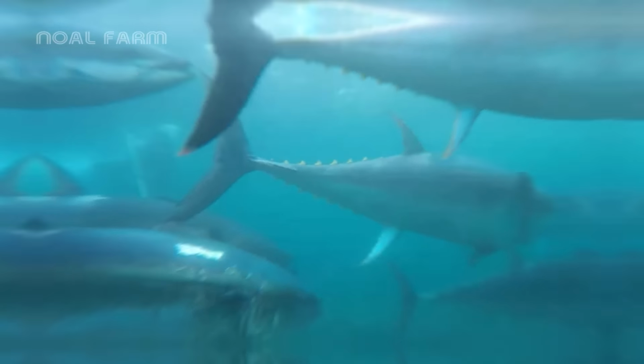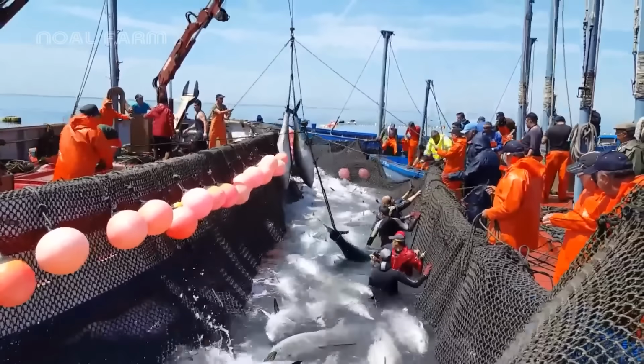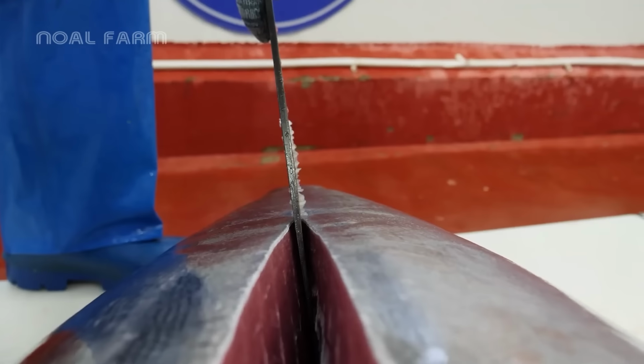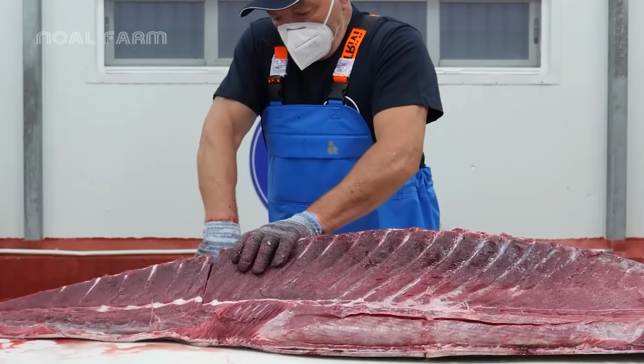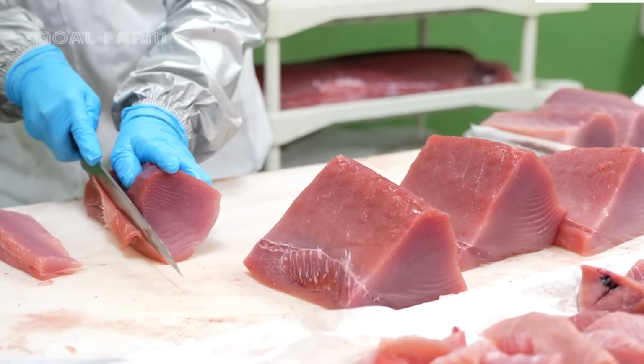Hidden hundreds of meters beneath the ocean. The annual catch amounts to 7 to 9 million tons. It can reach a weight of up to 750 kilos and a length of up to 4 meters. It is nearly at the top of the fishing and processing industry.